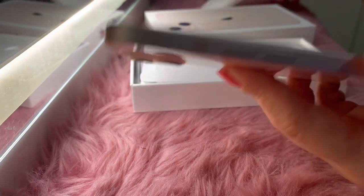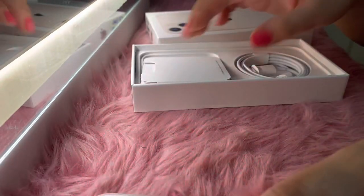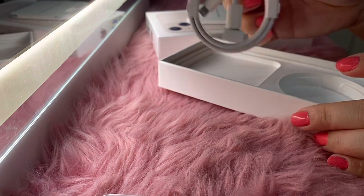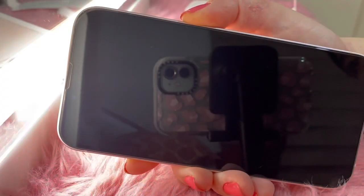So there you have it. Okay, the next thing that we have is this one. The charger! And just the charger, and that's about it, guys. No more anything.